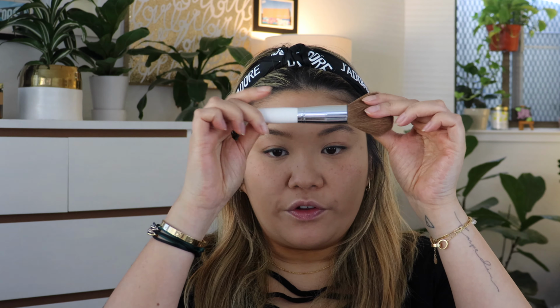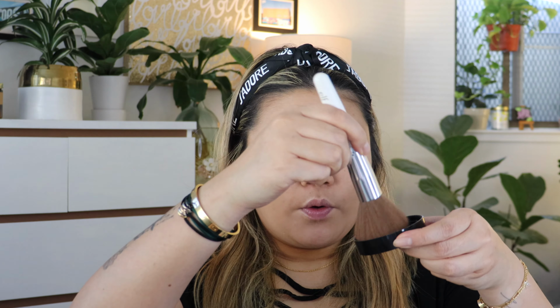And then next I'm going to go in with this really fluffy e.l.f. Total Face Brush. I love how fluffy this is. I'm going to tap the brush into a little bit of the powder, and then rub it into the lid so it's very lightly dispersed into the brush, and I'm going to lightly set the rest of my face.